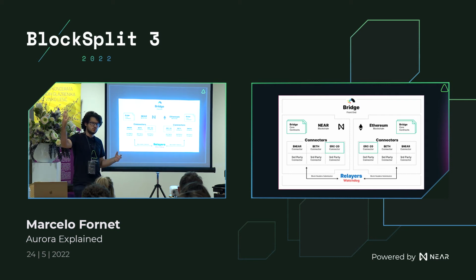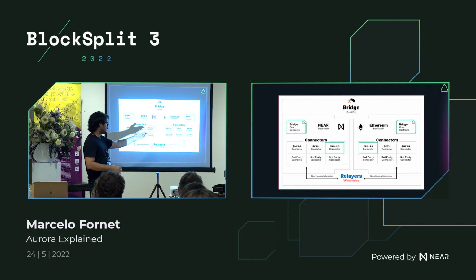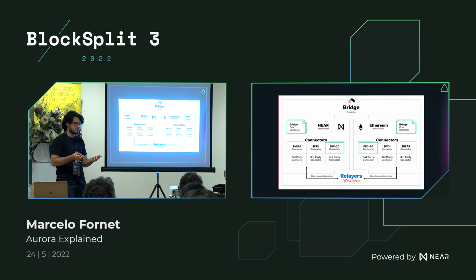We need relayers to move information from one blockchain to the other, but relayers cannot misbehave. They cannot do something malicious, they cannot attack the bridge, because all the information they move from one chain to the other is automatically validated. There is a caveat here of how it works from NEAR to Ethereum, that we need a watchdog, but I will not go into that. Maybe if you are interested, we can discuss after the talk.